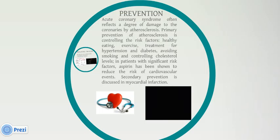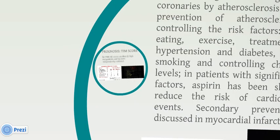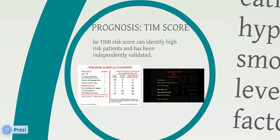Prevention. Acute coronary syndrome often reflects a degree of damage to the coronary arteries by atherosclerosis. Primary prevention of atherosclerosis is controlling the risk factors: healthy eating, exercise, and treatment for hypertension and diabetes. Prognosis: TIMI score. The TIMI risk score can identify high risk patients and has been extensively validated.